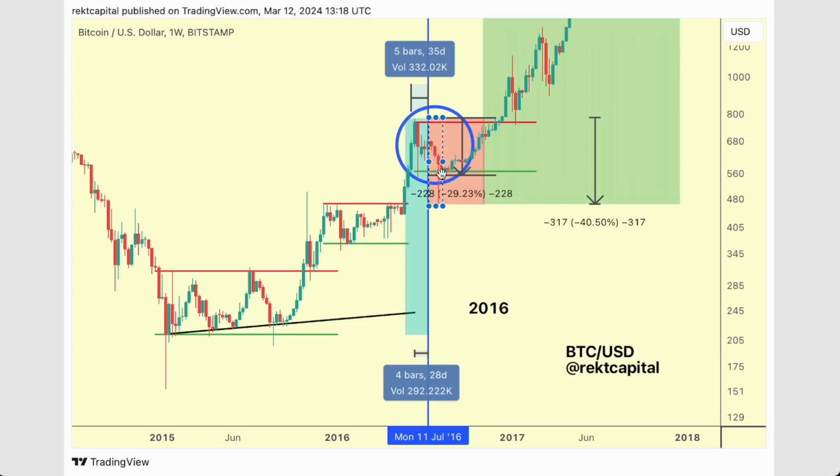In fact, 28 days after the halving, we'd already bottomed in this reaccumulation range if you're taking into account just the candle bodies. Or if you're taking into account the downside wick, you can still see this mirroring of 28 days before the halving, a peak in 2016, and 28 days after the halving, a bottom in this reaccumulation range.